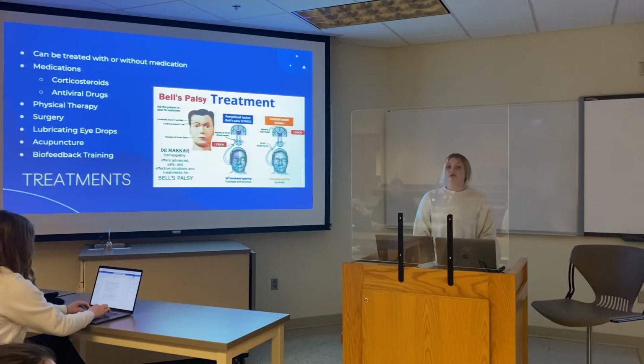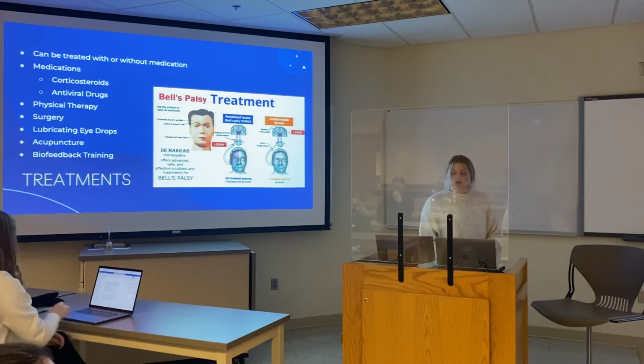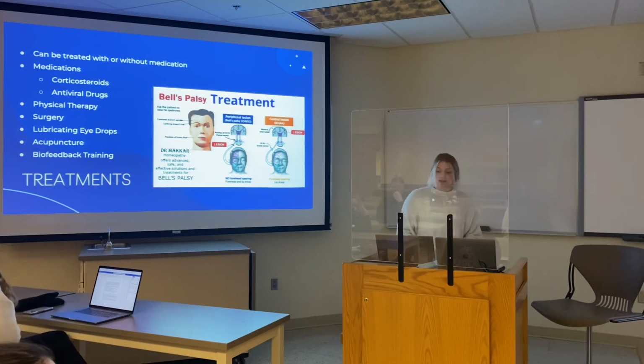They can also offer lubricating eye drops to make sure that the eyes don't dry out at night and that they're not affected, and wearing eye patches will also help with this. Acupuncture can help bring impulses and sensation back into the face. And lastly, biofeedback training is used sometimes, and this allows people to learn how to use their own thoughts to control their body. So biofeedback training can help gain better control over facial muscles.